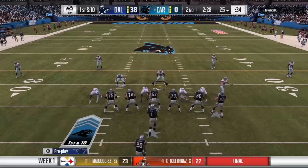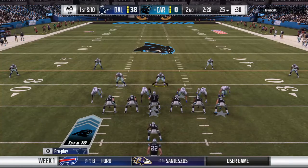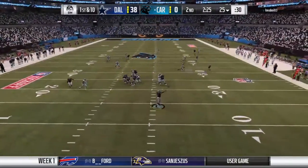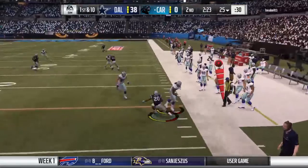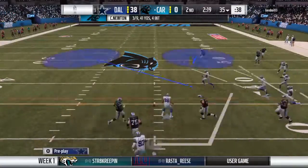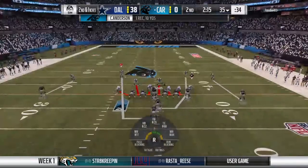So Newton and the Panthers come up now 1st and 10 at their own 25-yard line. Try to shake off the interception. He'll look to throw. And he gets it to C.J. Anderson. And he's able to take this one up to the 35-yard line. 10 yards on the pickup there, and it'll be second down.